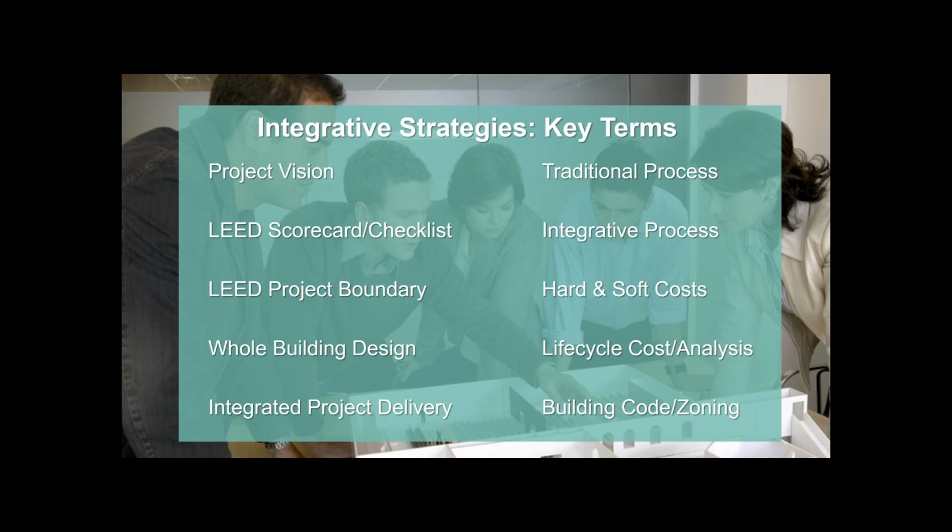Make sure you go ahead and run a LEED scorecard or checklist during that early LEED charrette, that early brainstorming session. Which LEED items are we definitely going to do? Which ones are maybes? Which ones just are not applicable? So you do all that early. The earlier you decide to go for LEED, the less of an impact on your budget and schedule it'll be.